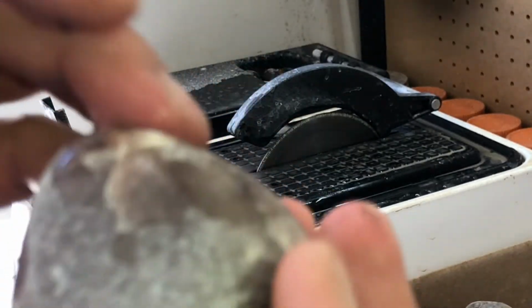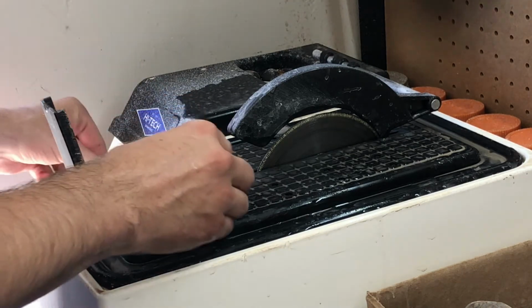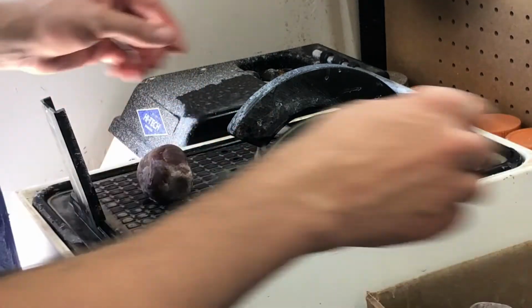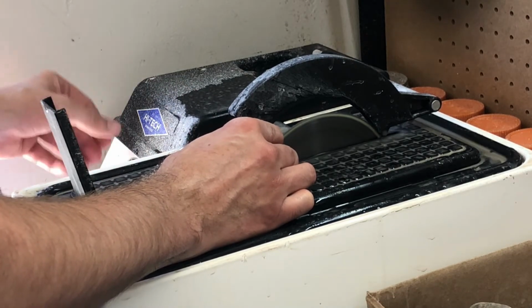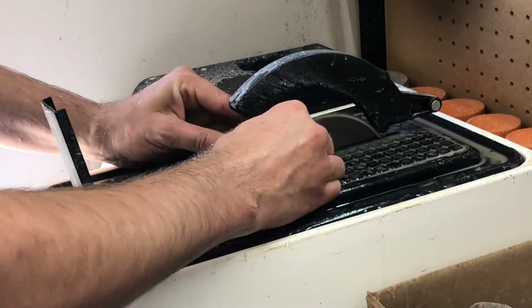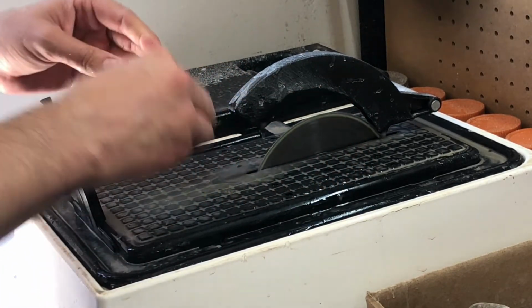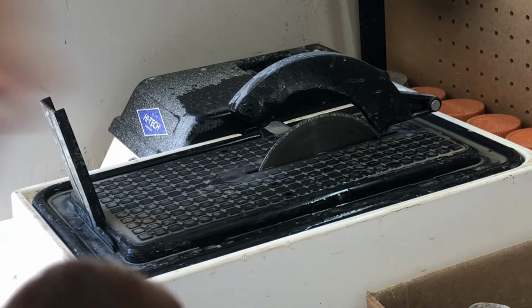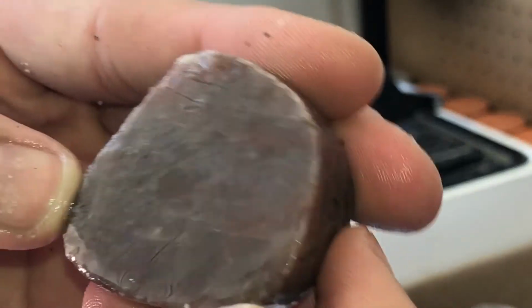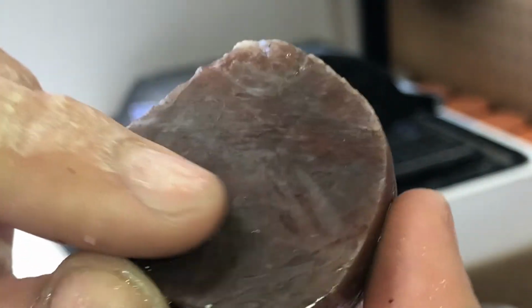So the next stone, we'll be cutting up this violet quartz. So this is about what I expected. There is some beautiful, like, the light won't pick it up, but there's some beautiful, like, little red and light blue hues to it in there. Definitely pretty. Worth cutting it open.